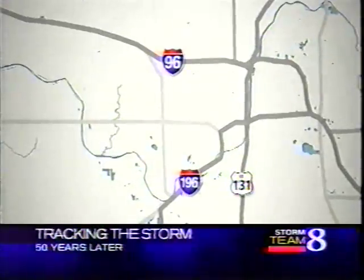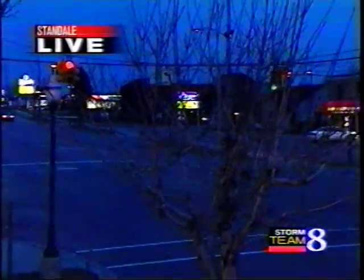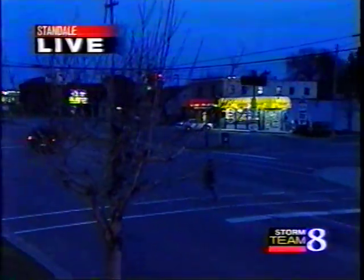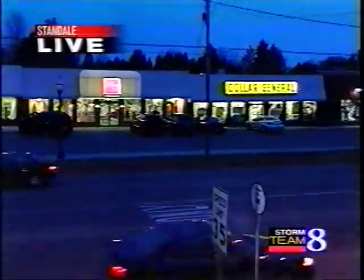Standale was in the path. Now, no sirens were sounded, but many could see the funnel coming. Storm teammate Ginger Zee is live at Kinney and Lake Michigan Drive, the epicenter of the damage done in the Standale area by the storm of 1956. Well, that's right, Bill. This intersection was much different, but it was developed and then leveled here in Standale back in 1956. Let's take a look with our other camera, give you a perspective of what Lake Michigan Drive looks like today. As you're looking east, back toward Grand Rapids, as we swing the camera south and eventually west, we'll see the string of businesses and homes that make what Lake Michigan Drive is to us today. Now, this land originally was owned by the man Standale is named after, Howard Stanton.